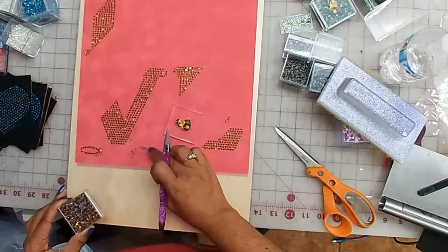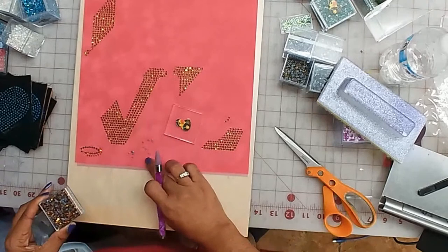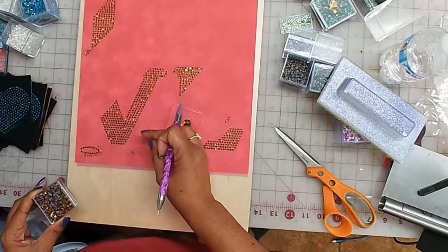So in deciding what colors to do when you're doing a template, or what colors to get when you're doing the buy-in, there is no right or wrong answer on what colors to get, or what colors to use when you finally do get your stuff, because it's entirely up to you.